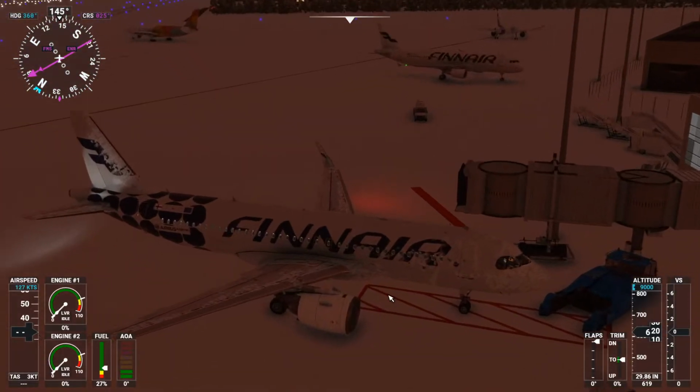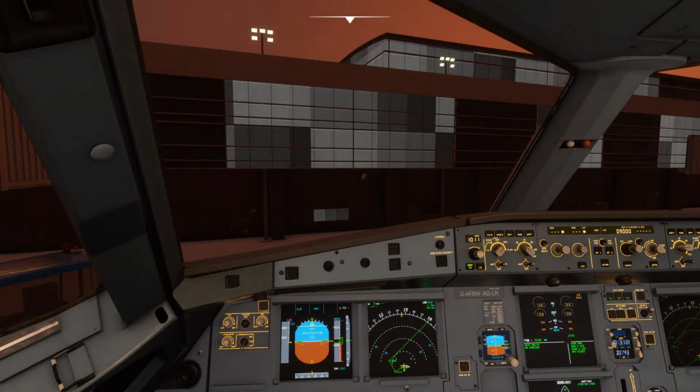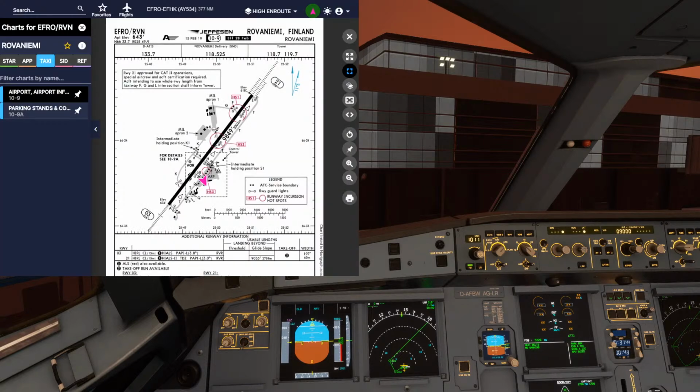Look at all that ice on the airframe. That's going to be mad. So, we are ready for pushback. Just make sure I've got my maps ready for Rovaniemi. Open charts list, parking stands. Rovaniemi traffic, North Shuttle 61 runway clear, runway 03. So, just as we start pushback, there's the Navigraph charts for you guys. Rovaniemi traffic, Finnair 534, stand 6, push start, facing south.